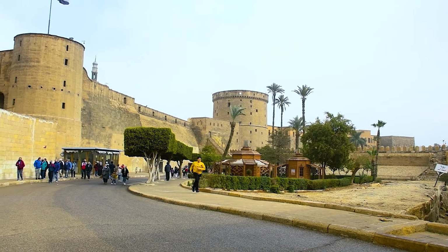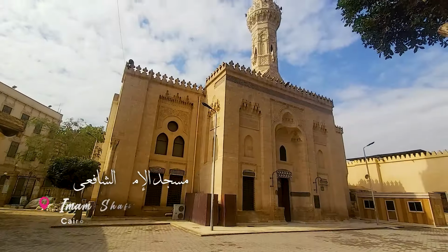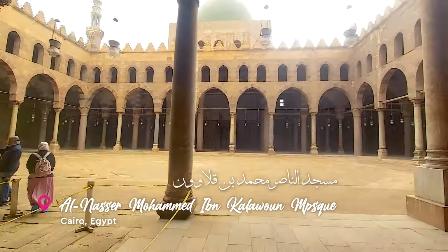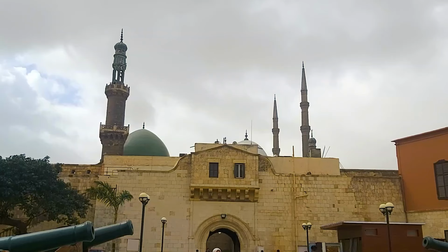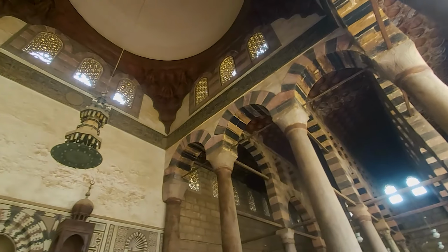In Cairo, we've also explored the impressive citadel of Salahuddin al-Ayyubi and countless beautiful mosques, witnessing the power of Islamic architecture. This is An-Nasir Muhammad Mosque. It was built 200 years after the rule of Sultan Salahuddin Ayyubi. The dome is made to symbolize the dome at Masjid Nabawi, which is green in color. And the arch over there is also made with inspiration from Masjid Nabawi in Madinah.